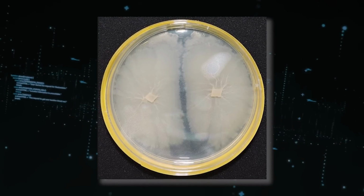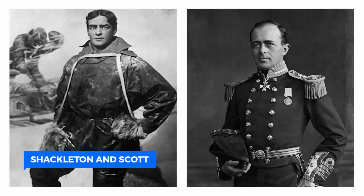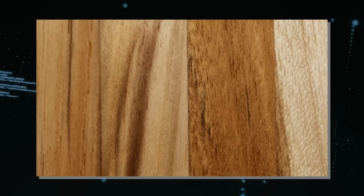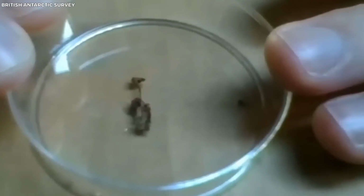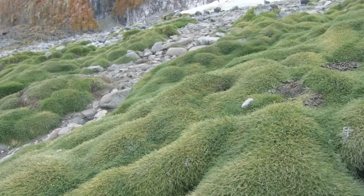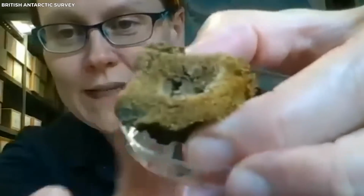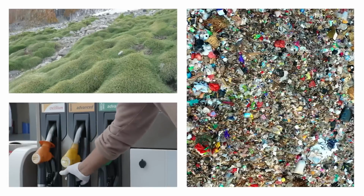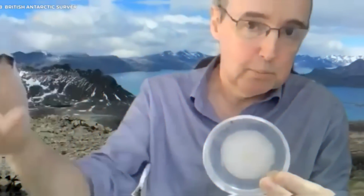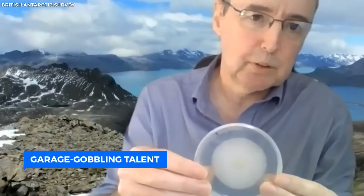These obscure organisms are feasting on the huts built by early Antarctic explorers like Shackleton and Scott over a century ago. The fungi gnaw away at the weathered wooden walls and planks, digesting the cellulose and chemicals within. But the most amazing fungus, known scientifically as Antarctomyces psychrotrophicus, possesses a unique skill. It can actually consume petroleum-based products like fuels and plastics. This is the first time scientists have discovered a fungus with this garage-gobbling talent.